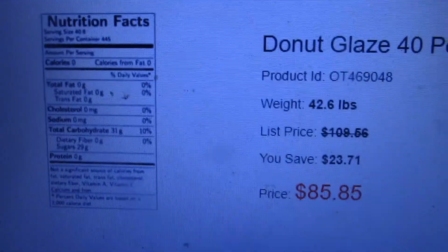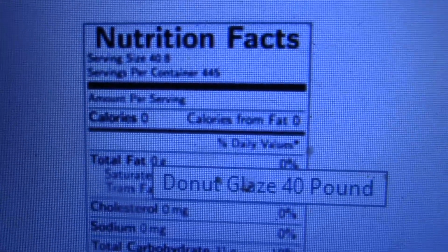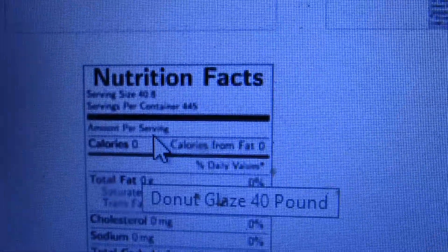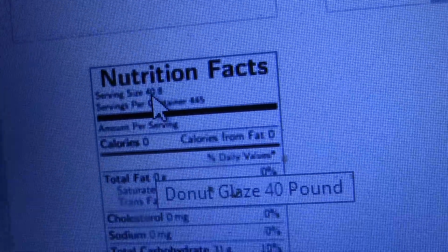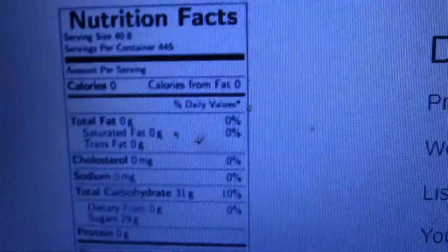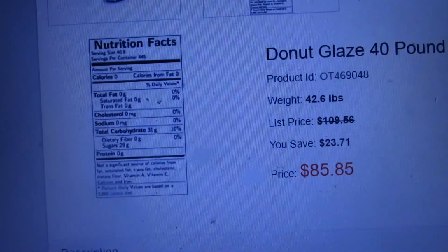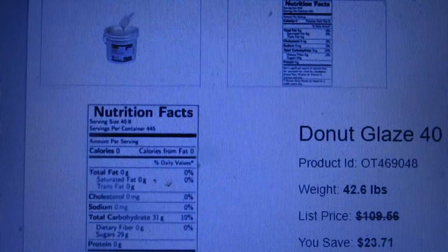All right, so we're going to go over what you can expect to find here. Here is some donut glaze, and you start to see a pattern of conspicuously zeroed out values. Look at this: there's a bunch of sugar, but no calories. And they can measure the serving size as 40.8, but don't give you a unit. It's not saying it's made with zero-calorie artificial sweeteners. No, it's just a completely misleading label.